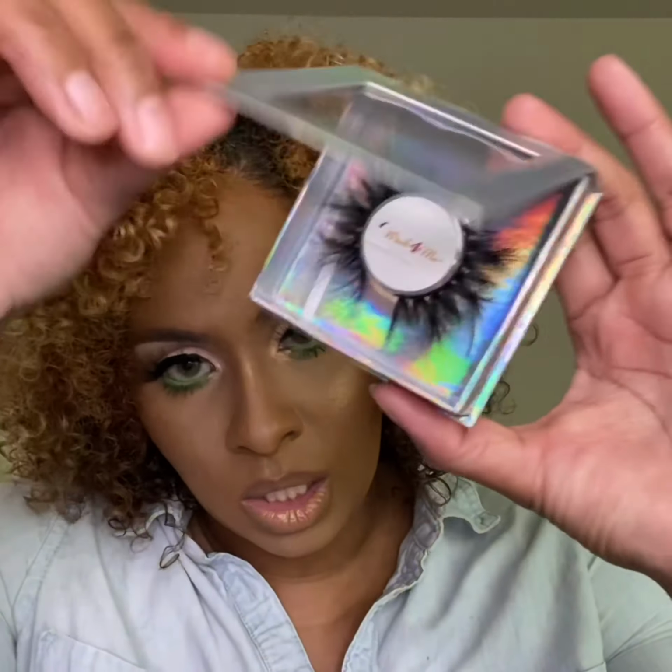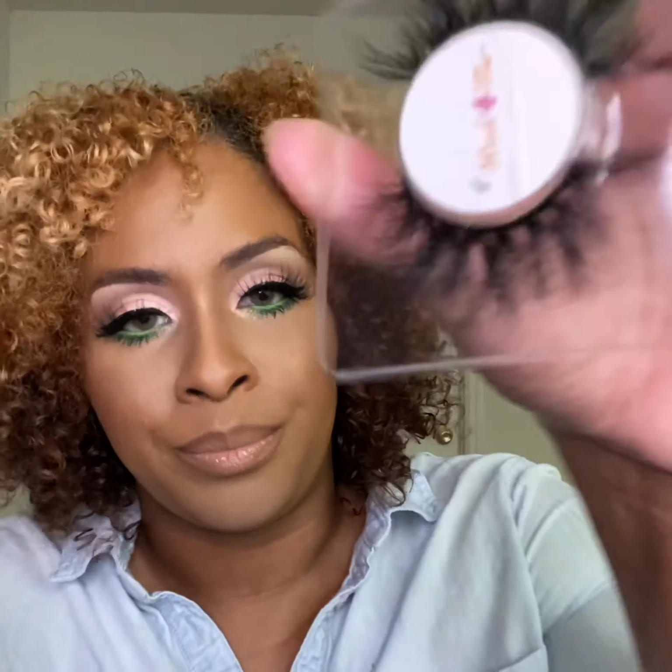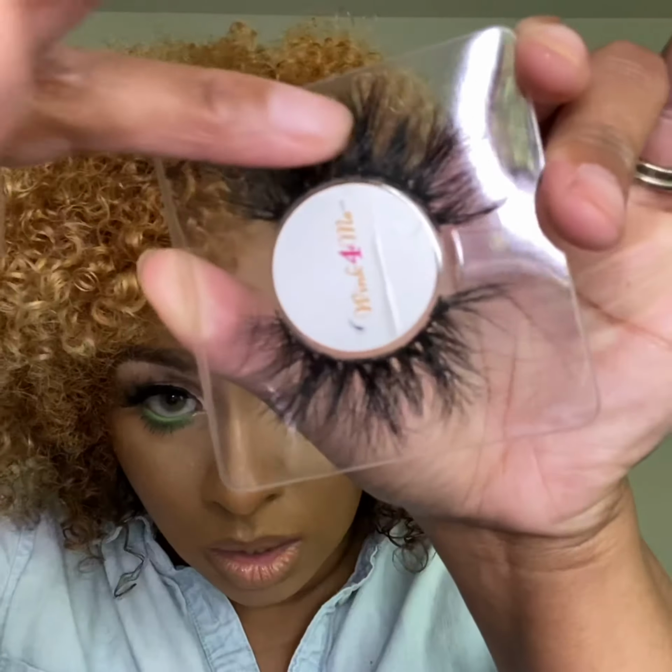I ordered two styles from them. One of them is Reveal Me, and the other one is Bougie. These are Bougie. These are so nice. I love these. They're mink lashes. I'm unsure whether they're faux mink or real mink, but the website doesn't say anything about faux mink, so I believe they're just mink lashes. I cannot wait to put these on. I think I'm gonna wear these for my anniversary.